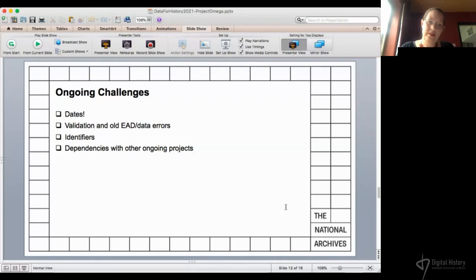We're glad to say we finally managed to get that sorted out, and there'll be a link later for anybody who's interested in the more nitty-gritty of that problem and why it happened. We also had to have a number of discussions about identifiers.